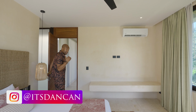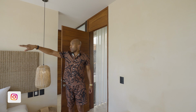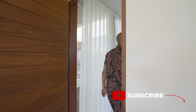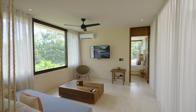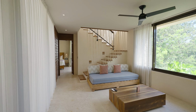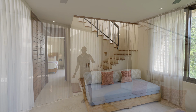As you can see, you can get access to your closet and full bath from either side of your bed. And here is the second living space. So let me tell you why having two living spaces in this condo is such an amazing feature. One, both of these couches lay out to be beds.